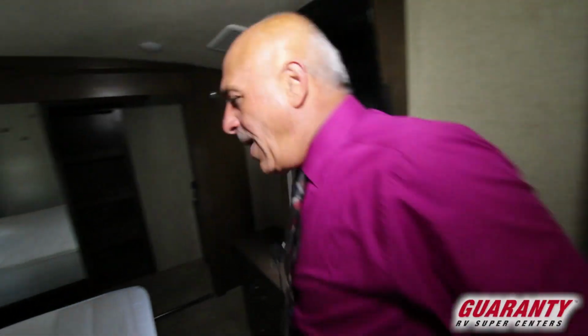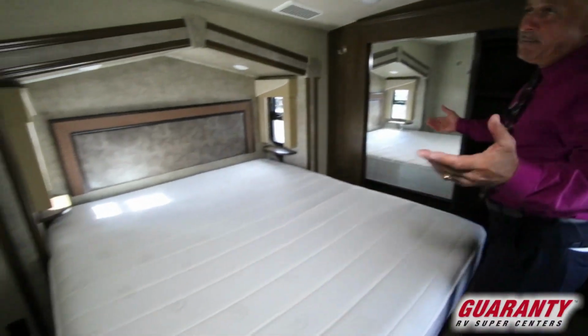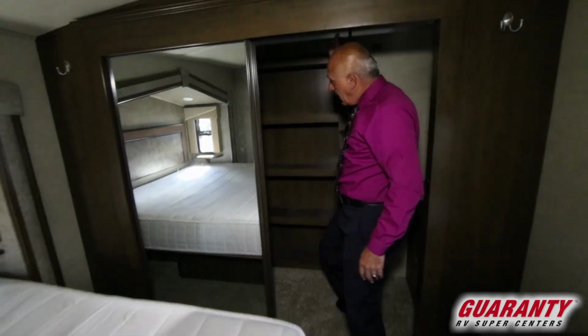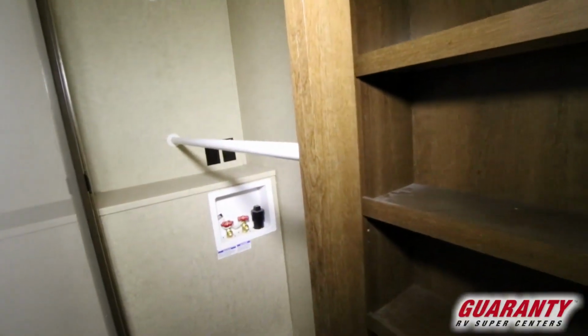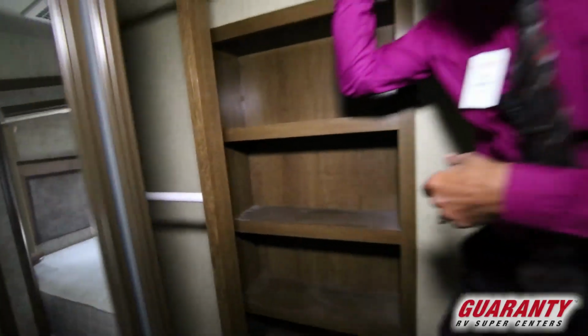So yeah, walk through the bedroom, walk around the bed. Big, nice feature. People love that. Nice closet, almost a walk-in closet. Look at that. And there is also in there, on the other side, if you can see this, your washer and dryer hookup. But this is a really nice closet. I can fit in here myself.